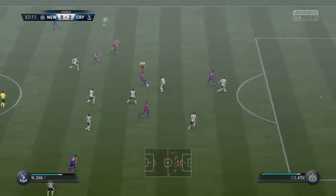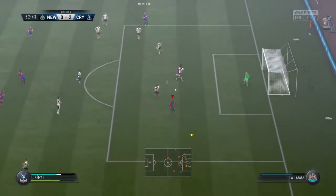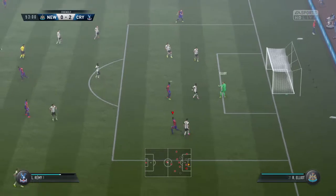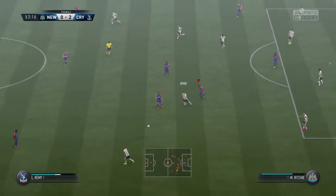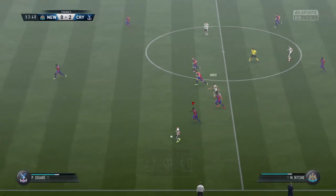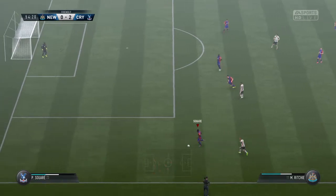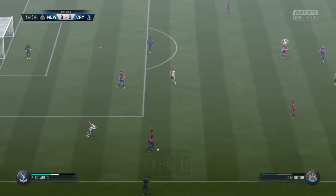It's looking good, this move. Looking for an opening. Remy! Oh, well done, the goalkeeper, and he's hung on to the ball. Promising build-up until that challenge.